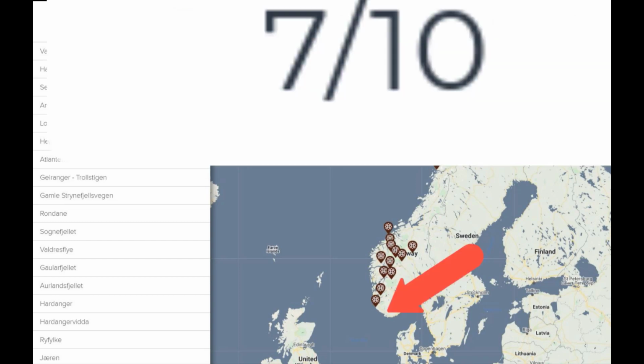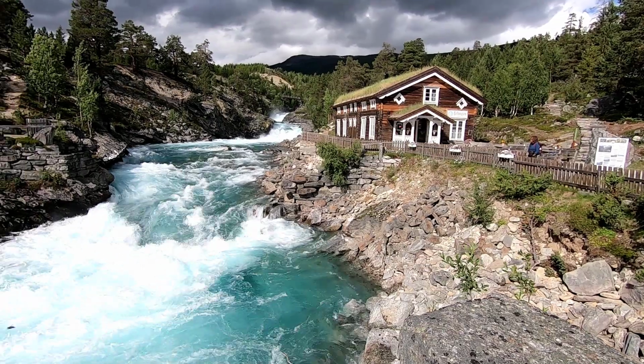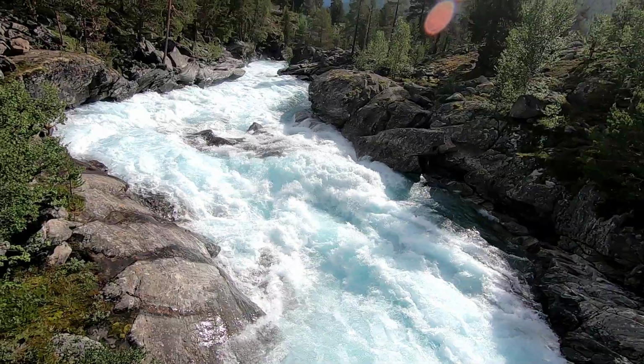So with this route completed, we can have a look at our scoreboard. This is the fifth route that we'll have done, and I think we're going to give Sognefjellet route a huge 9 out of 10. So join us next time when we visit the spectacular waterfalls at Billingen.